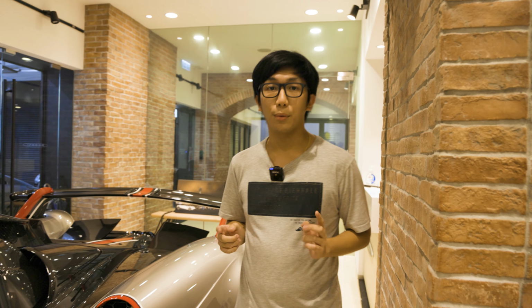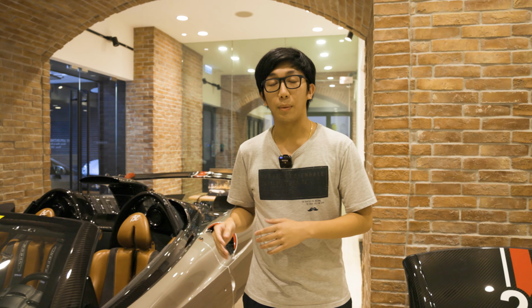Pagani is a company that makes a lot of hypercars. In 1999, they had the Pagani Zonda, which is their first car. And then they have different variants of the Zonda. In 2012, they have the Pagani Huayra, which is basically the newer version of the Zonda.